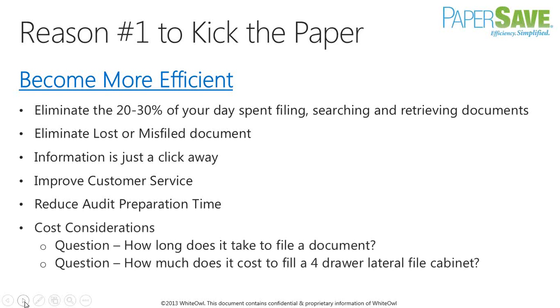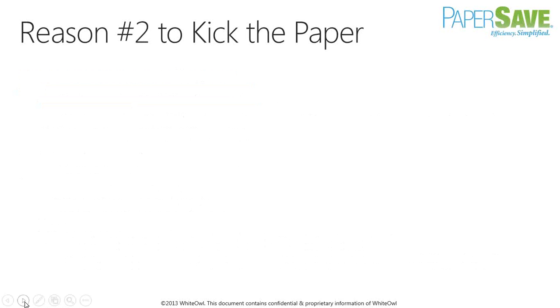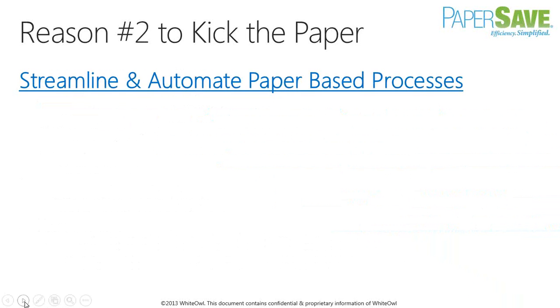Now, you do have several cost considerations when you're talking about managing that paper, such as it costs about $20 just to file a document, $220 to replace a lost or misfiled document. And when you think about those 4-drawer lateral file cabinets that we fill year in and year out, it costs about $25,000 just to fill one of those cabinets up. So some tremendous cost associated with managing that paper that we can help eliminate.